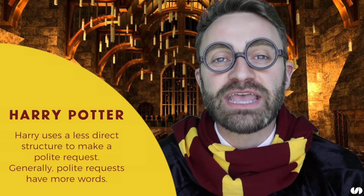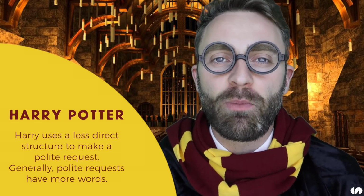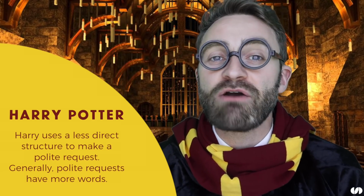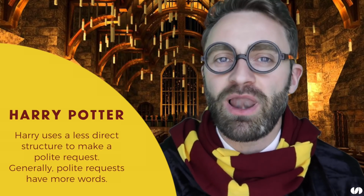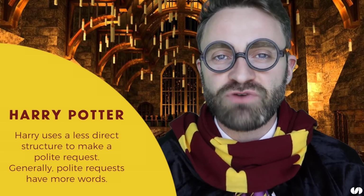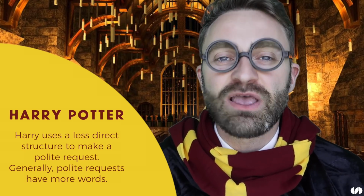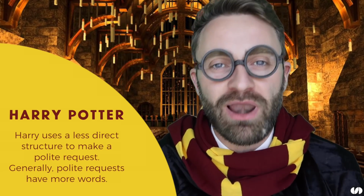What Harry is doing here is making it a less direct question that creates the impression that it's more polite. So can you tell me where I might find platform 9 3/4 is more polite. And that's a very useful general rule with English: if you are making requests, the longer the sentence, the more indirect it is, also means the more polite it is.